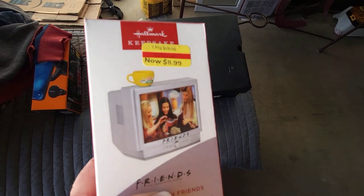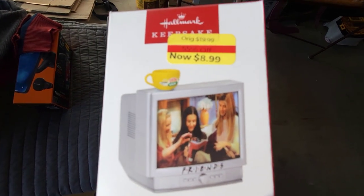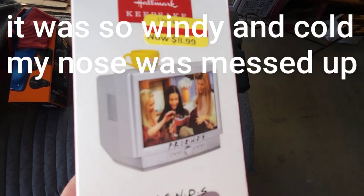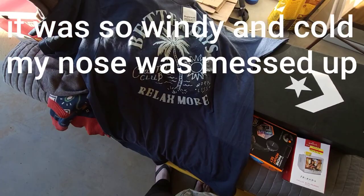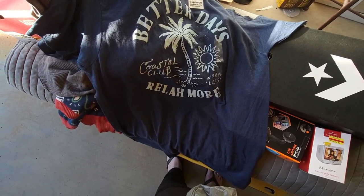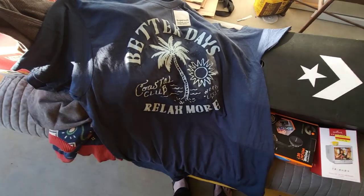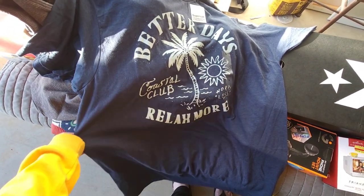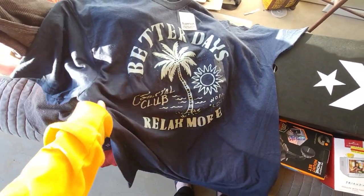And then this friend's ornament, the old school TV, was $8.99. So $4.50 for this. Hopefully you can see this. I'm trying to film this in the storage because we're getting ready to go. But anyway, we got Dale this shirt, Better Days, Relax More. It's really soft. This was $6.